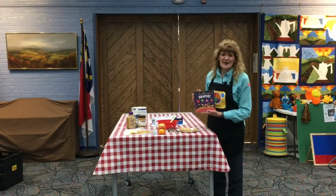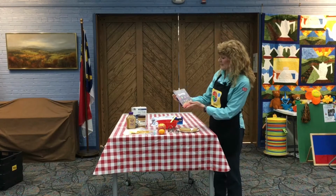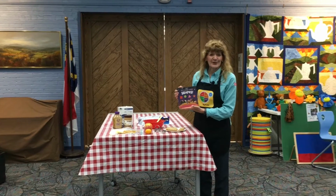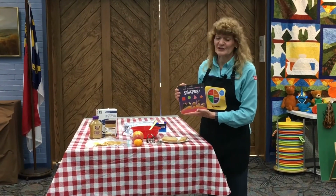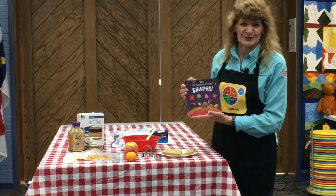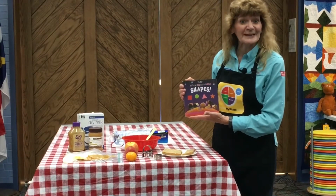Welcome to Storytime Cooks, where we learn about food through books. Today we're going to be reading It's a Small World, Shapes, and this book is by Kevin Lively. There are so many different shapes in our homes, and our kitchen is a perfect place to talk about those shapes with your children and think about the different shapes you might be eating or eating off of.